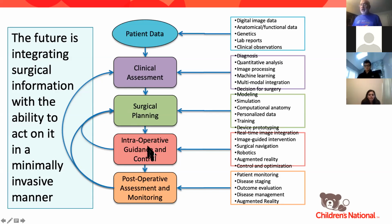You're giving intraoperative guidance and control. Then before you close and leave the OR, how did you do, to avoid a re-op? So if we could provide kind of the surgical management system for doctors. Parts of this exist in the system nowadays, but nothing is integrated. We do have the electronic medical record. It's bringing together pieces of these, but I think this is still a pretty futuristic view.